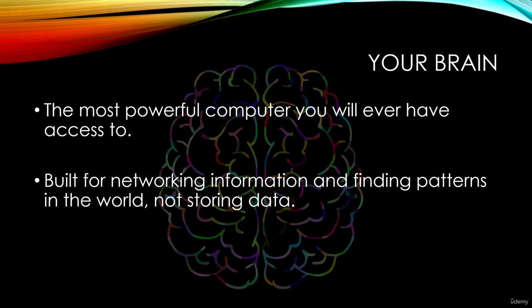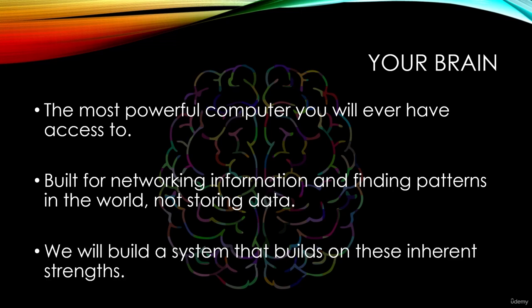If you are interested in learning more about the understanding of how the brain works, there are some further resources you can look at in the video notes. We are going to build a system that takes advantage of our brain's pattern matching and networking abilities in this course. The end result will be an organized, low-maintenance process that will leave you feeling less stressed, less forgetful, and more in control of how you manage all the information that you are exposed to.